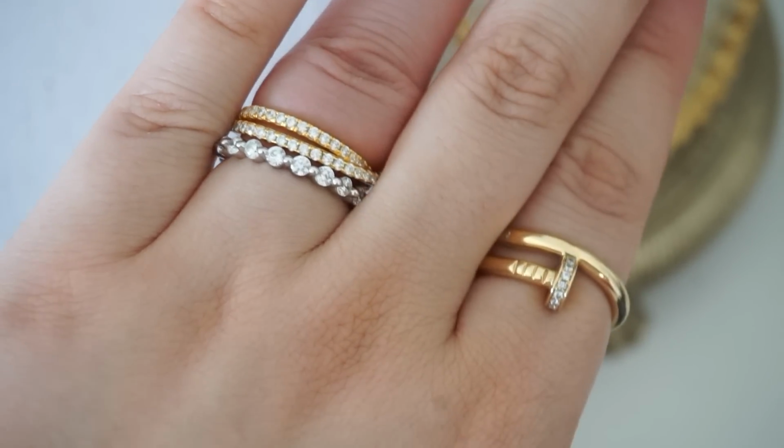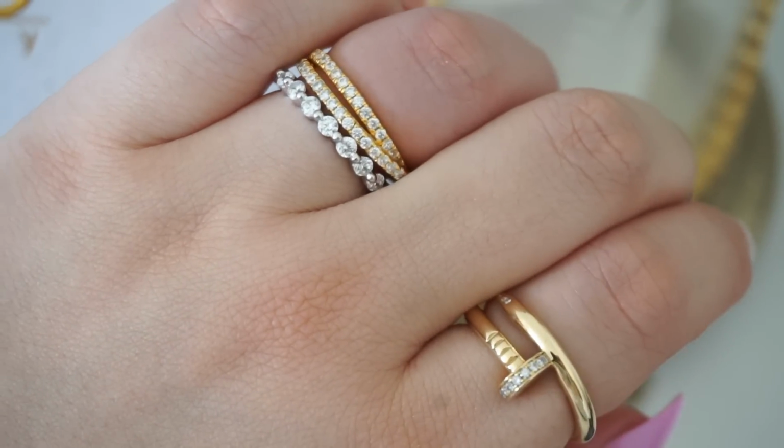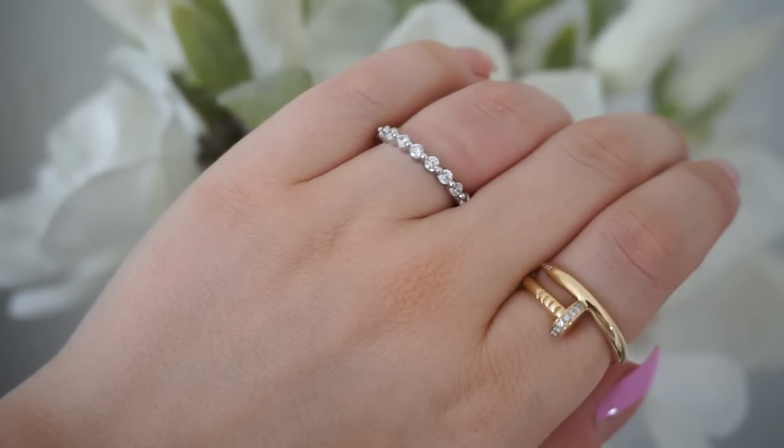So let me show you some of the pieces that I chose. I chose this trio of rings. You can wear them together. They look great stacked, but you can also wear them separately. So right now I'm wearing 2 of the rings stacked together and this is the third one.